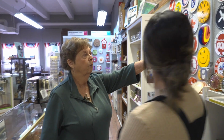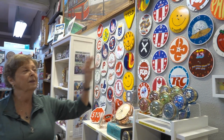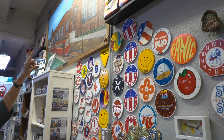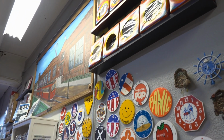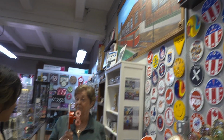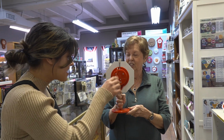Now here's something that everybody your age loves. This is very fun and colorful. This is something we did in the early 1970s. It's called the lolly clocks, and lolly clocks because it's on a stick like a lollipop. And you can wind it. That is so cool. May I? Sure.